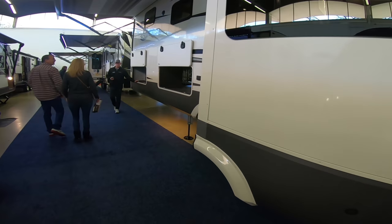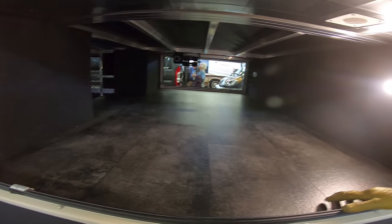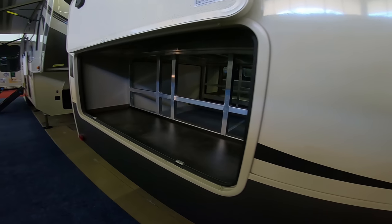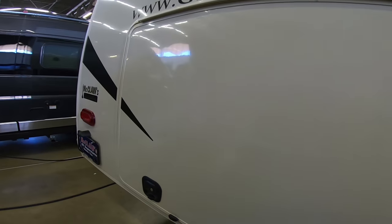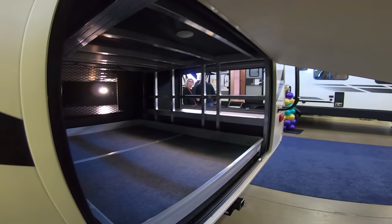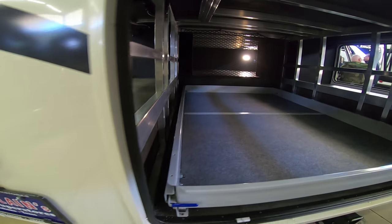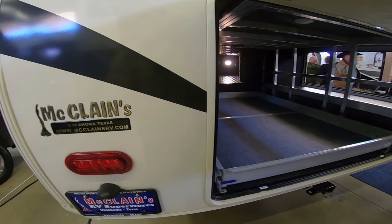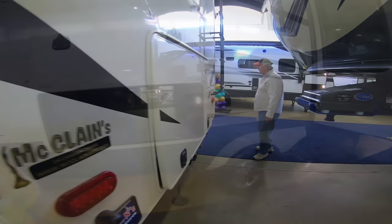But what caught my attention was back here. Look at this basement, man. That is a massive basement. Look at how much space you have. You talk about carrying some cargo. Yeah, it just slides out, doesn't it? That is the biggest basement I've seen on any fifth wheel. Let's go see how they've got that configured inside.